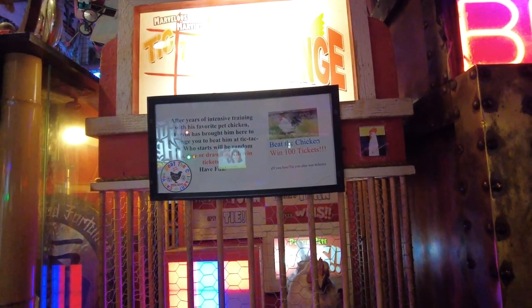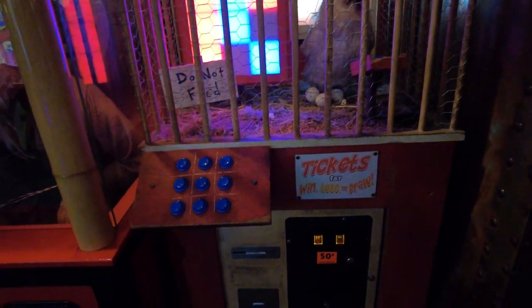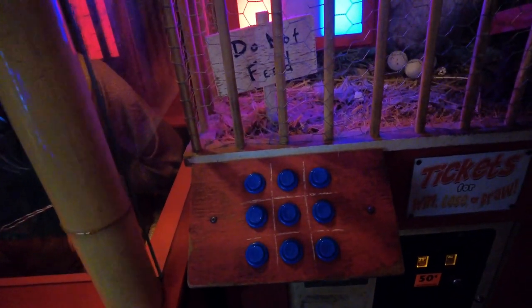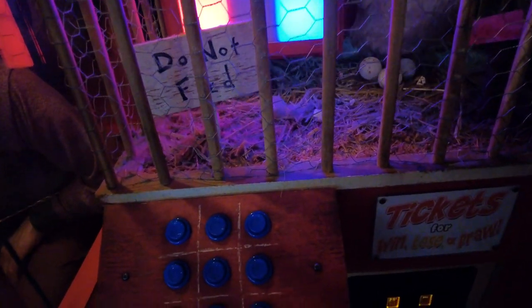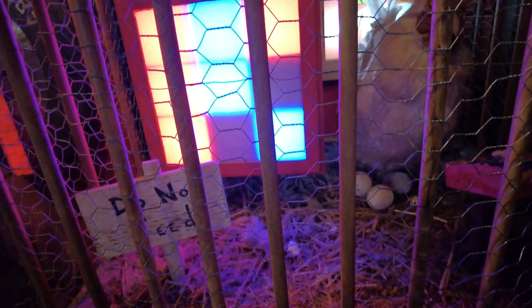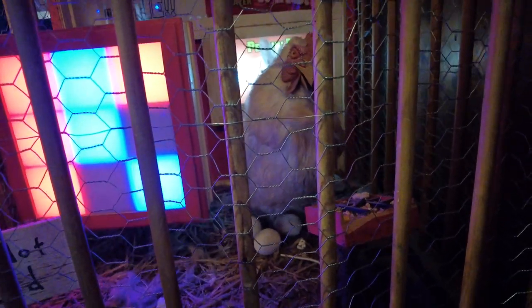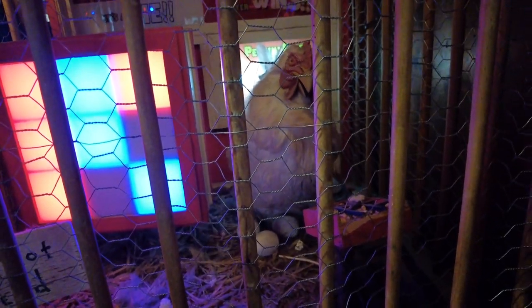This one I've done in the past is Tic-Tac-Toe Challenge. And you have to beat the chicken and you win 100 tickets. Well, I don't really need any tickets and I have done this before, but you're basically playing Tic-Tac-Toe. There's the buttons that you press to select your areas against the chicken. Of course, the chicken being a computer.